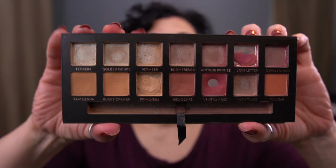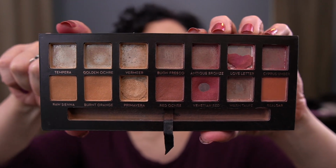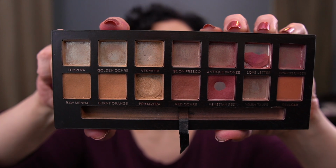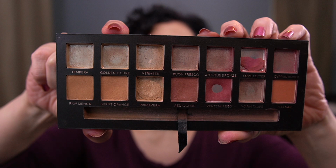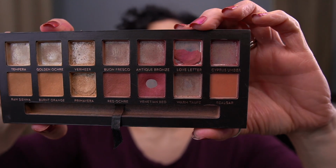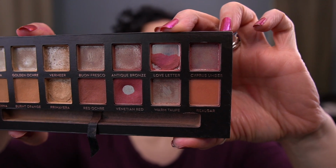So like I said, the last time I showed this to you, I think I still had shadow in golden ochre and I had repressed it. So now that's finished. I did finish that off. And so the last shadow that I'm working on is Love Letter. So I have repressed it, as you can see, and I'm just working my way through it. And, you know, a lot of times I use it with Amhara. And once that's done, I'm calling this palette done.